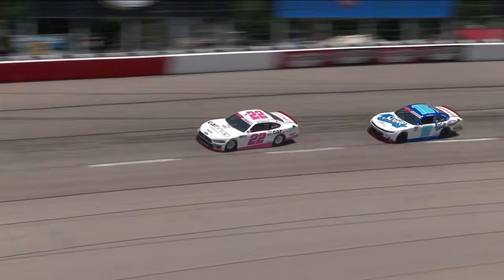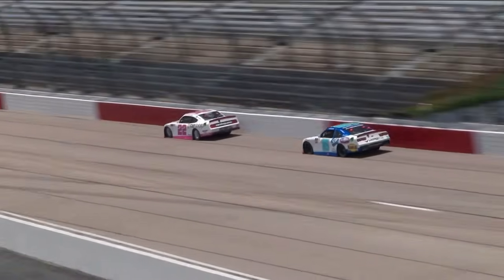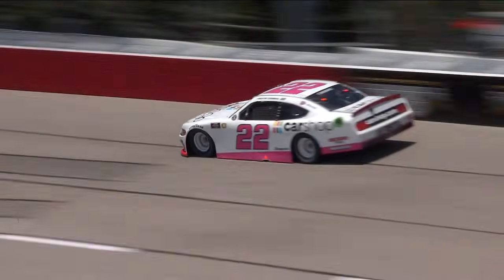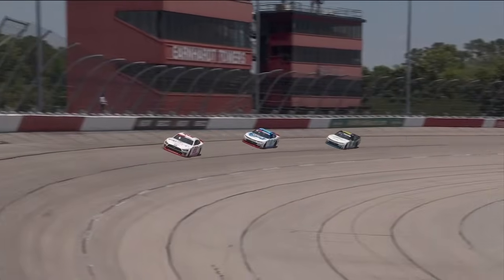That takes me back to the end of stage 1 at Daytona on the road course when they didn't work quite as well together. Here they're able to work it out. Cindric takes the lead. Allmendinger to second. Haley right there in third.